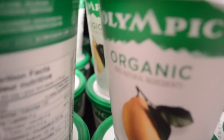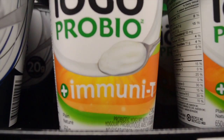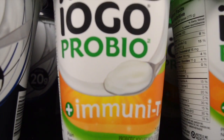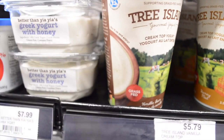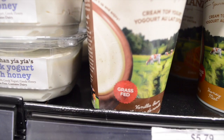So first, looking at the yogurt section, we noticed that there were a lot more bigger tubs of yogurt than there were small individually packed yogurts. The yogurts seemed to advertise things such as organic, probiotics, and grass-fed, although there weren't very many obviously local signs saying they were from Ontario. You'd have to actually take a closer look and read the packaging on a product to figure out if it was from Ontario or not.